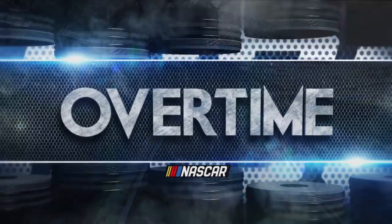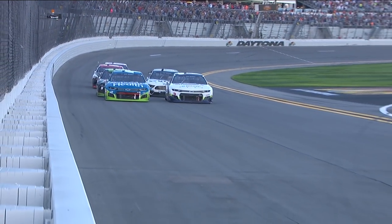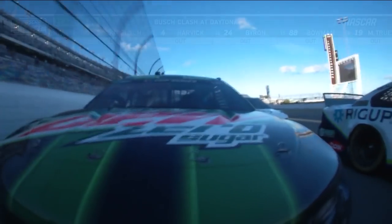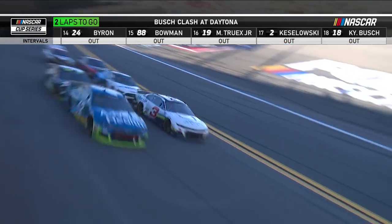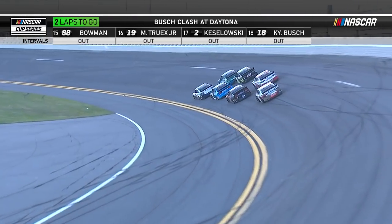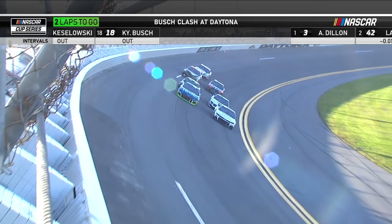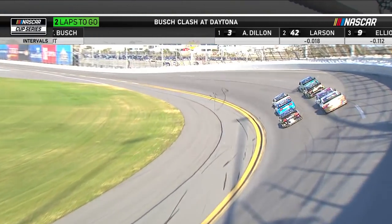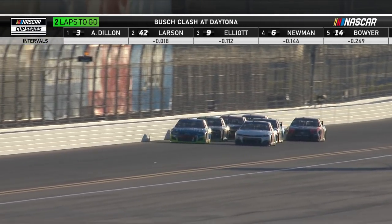Here we go. Green-white-checker, overtime again. I really don't think Chase Elliott's counting himself out of this at all, even though he had to come in and lose some track position. Now we saw on that last restart, if you can get locked into the rear bumper of the car in front of you, you can really get them shoved out there and get a big run.